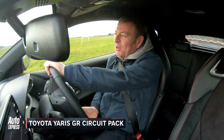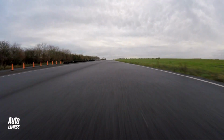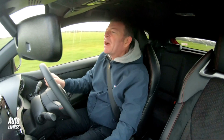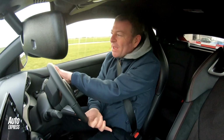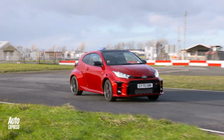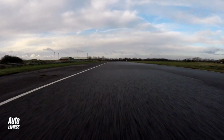You only need to look at the Yaris GR and you start to smile. When you start driving it, it's even more of a giggle. Little 3-cylinder turbo engine that produces quite a lot of power actually, 257 horsepower. Plenty of torque and not much weight. That's the Yaris's key, obviously along with its four-wheel drive system. This is the Track pack version with the Michelin tyres and better diffs front and rear.